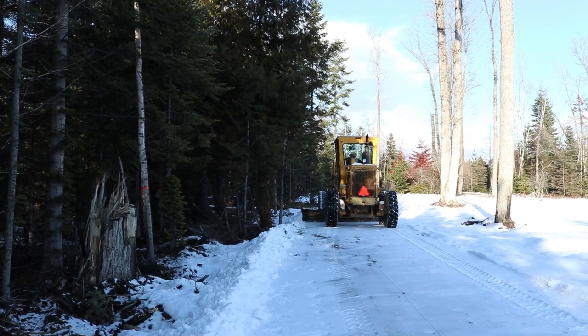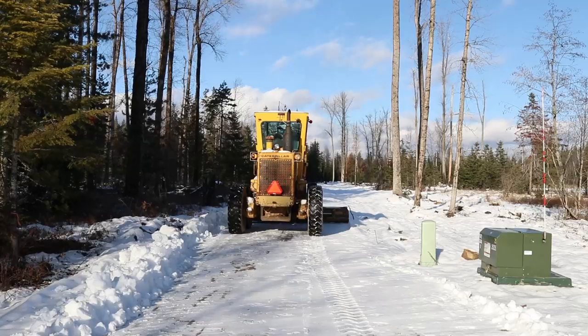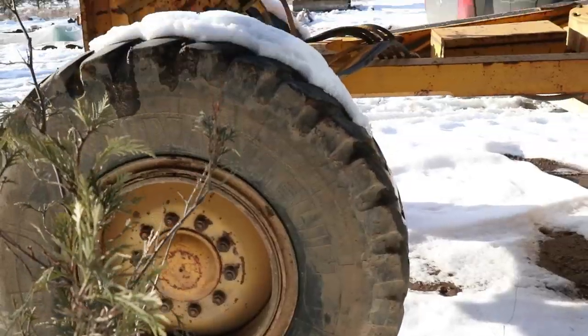One of the advantages to the road grader is I can really windrow that snow and push it wide. It seems like when I'm pushing with the truck that I start to get these tall piles that are just, you know, a blade and a half or two blades wide. With the grader, I can really push that snow out there, making a 20-foot wide path. So I'm gonna work on that today, and I'll take you along.